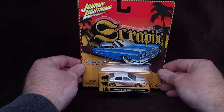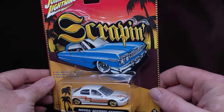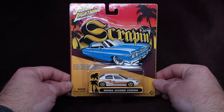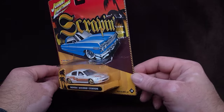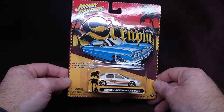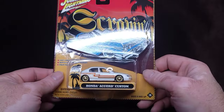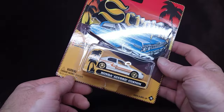So yeah, bear with me guys. Like I said before, this isn't a rush through opening. This is me showing a little bit of respect to this amazing car, to this amazing series, and to the fact that this is a chase. This is a white Lightning. And it's beautiful, man. I can't wait to open it up and put it in my collection. I can't wait to actually have a look at it and show you guys what this looks like up close without all this plastic and obstructions in the way.